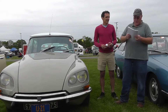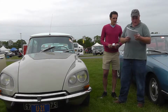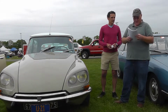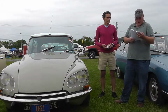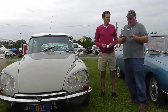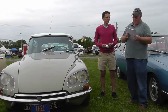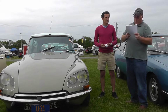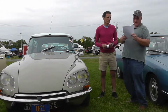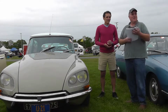This DS was built in July of '67, was the 29th car off the line with the new style front end. That's pretty interesting. With the turning lights, and it's a French spec car. He purchased the car 20 years ago this month from an American woman who purchased the car abroad and shipped it back to New York City, and then met and married a Parisian in New York City. Beautiful car. Does anybody have any questions for him?